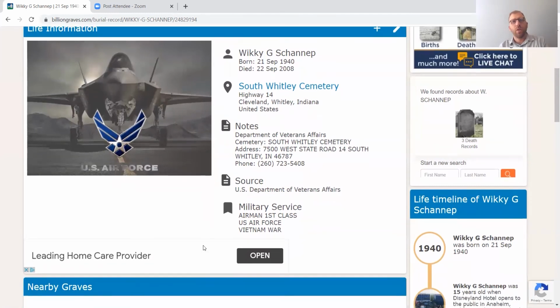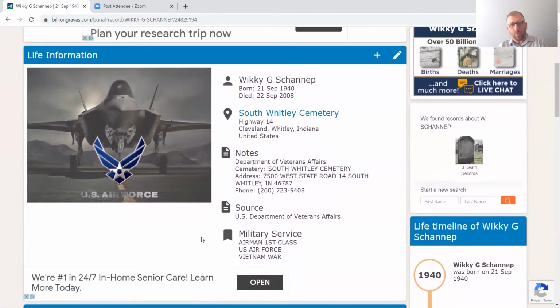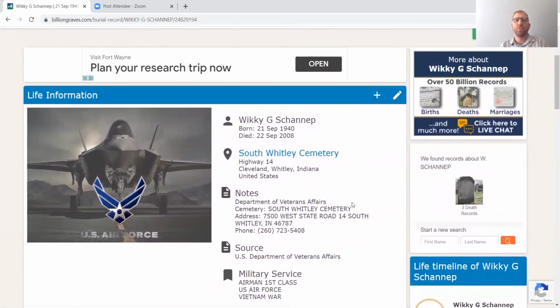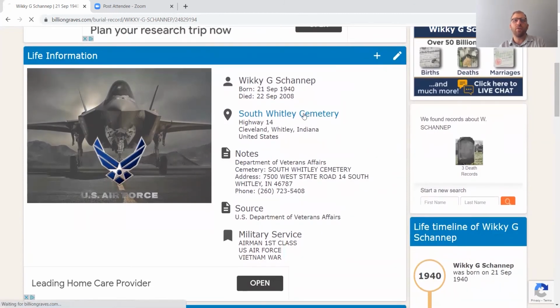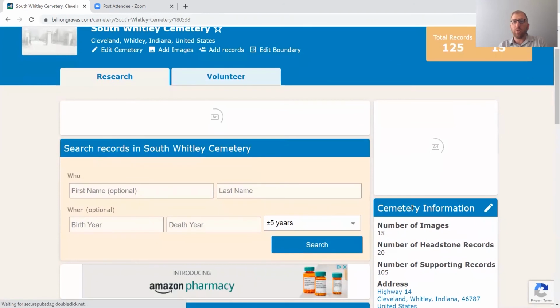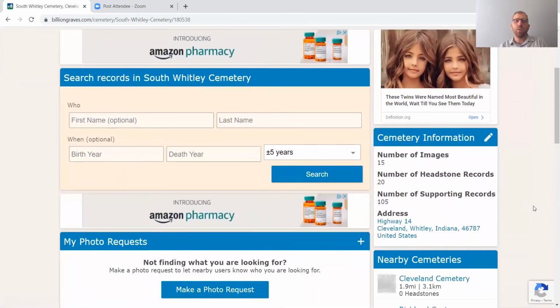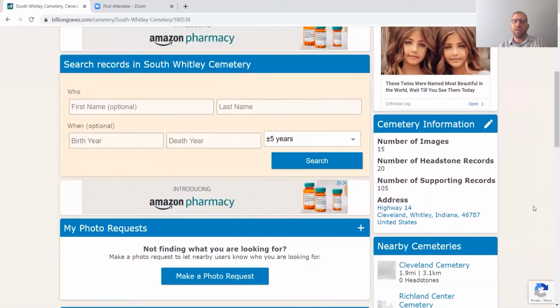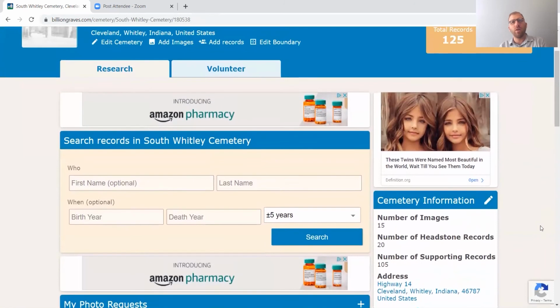And so this ancestor was in the Air Force, and he's buried in South Whitley Cemetery, which I've done some other demonstrations on this website. And it's really well chronicled in Find a Grave, but there are not very many headstone photos. There's only 20 headstone records in all of Whitley County Cemetery. I know that there's about 8,000 total records in Find a Grave.